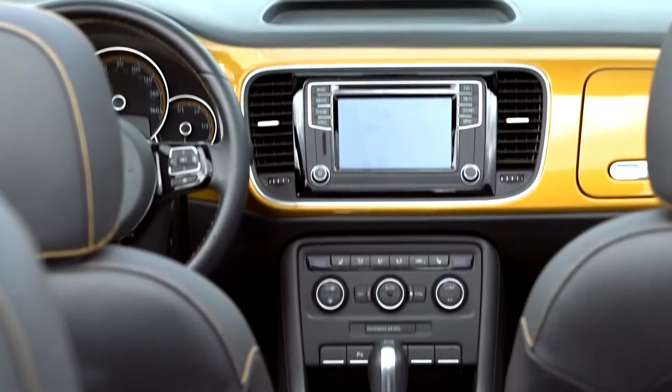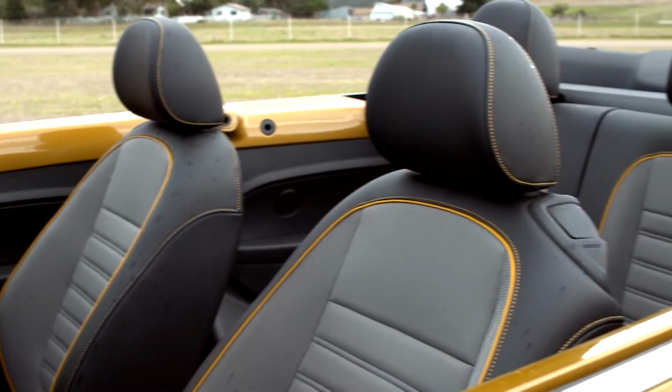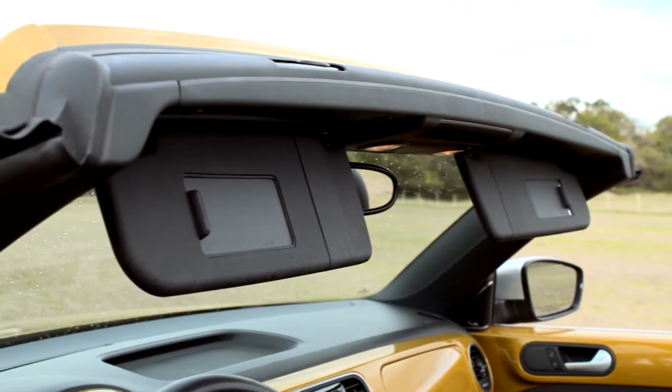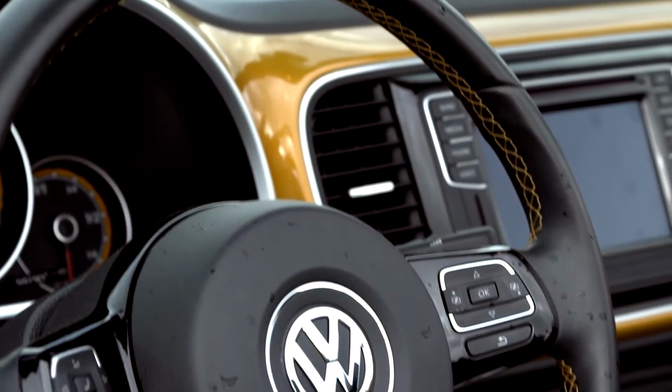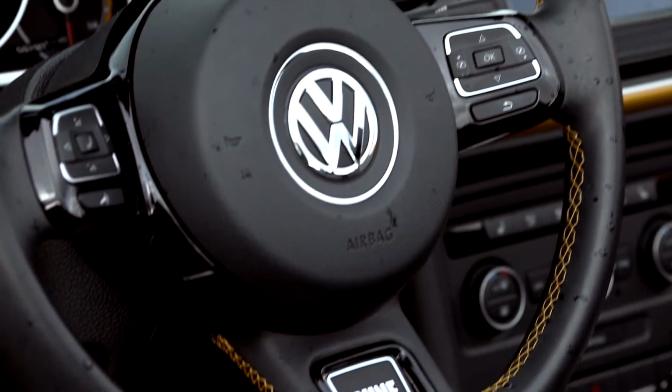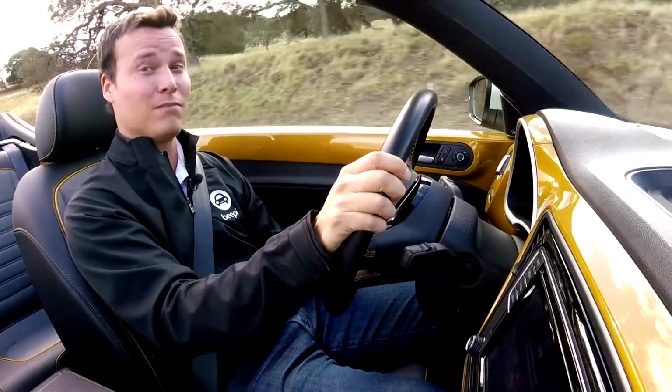The infotainment system may not be class-leading, and the interior perhaps a little bit jarring, and the sun visors feel like they're made of industrial-grade toilet paper. But I do have a lovely Finneran steering wheel, and the stitching is very nice. But most importantly, I have access to 90 million miles of sunshine.